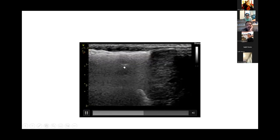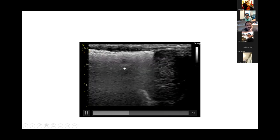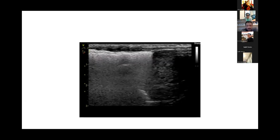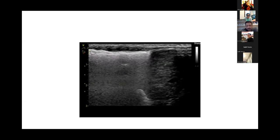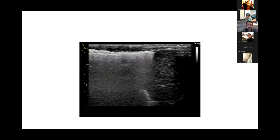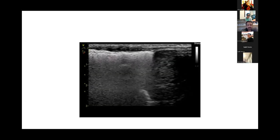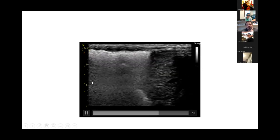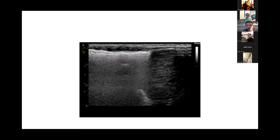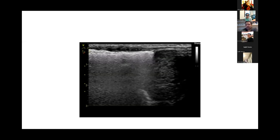I wasn't sure about this part, whether it's A-line, but I found it's a bit odd to be just one single A-line in the middle. I thought about deep consolidation, maybe, but I wasn't sure, to be honest, what is that. Other than that, I can't appreciate any B-lines or A-lines in that. So I would appreciate also if you can describe this with me, like helping me in describing. Shall I say it, white out lung, but I'm not entirely sure it's the white out lung.